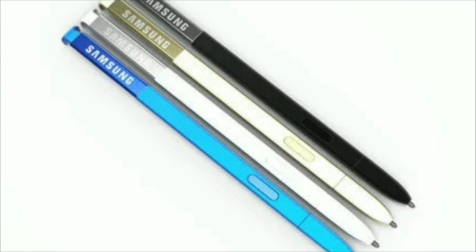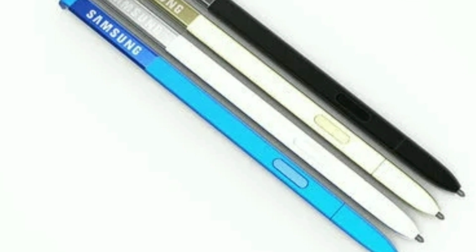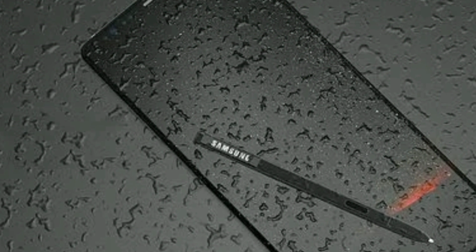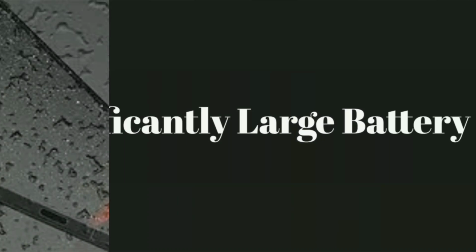It is hard to know where Samsung will go further, when the impressive Live Message, Pen Up and Translate all arrived last year with Galaxy Note 8. But there is a crazy rumor that the S Pen will incorporate a microphone, which is to be used for phone calls and recording.